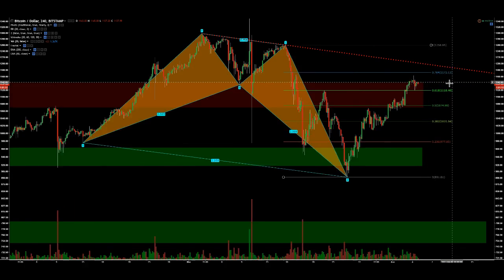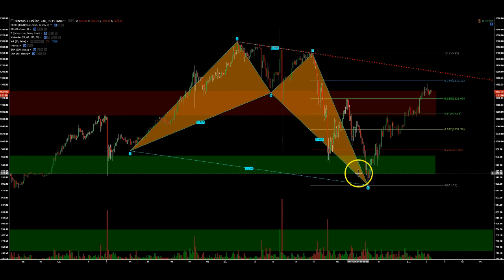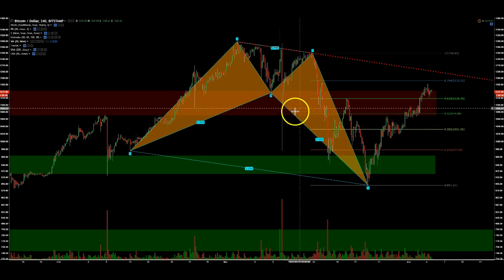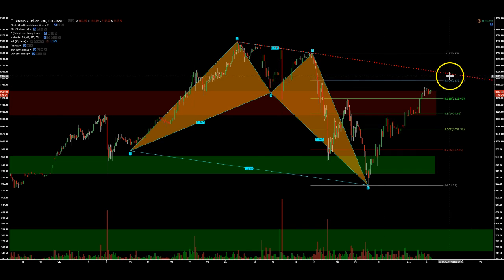That's the first thing. Next thing, we're looking at this bullish bat, this pattern here, and a butterfly, excuse me. I keep calling it a bat, butterfly. And the target for any harmonic pattern is always between the 50% and 61.8%. You can see it's surpassed that. So it's already met expectations as far as the harmonic is concerned. The next target would be this diagonal, specifically for the harmonic only.